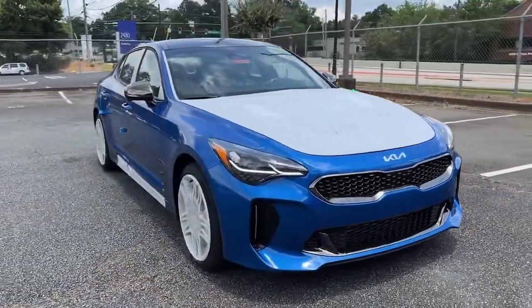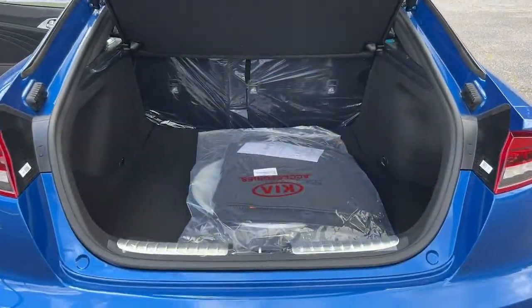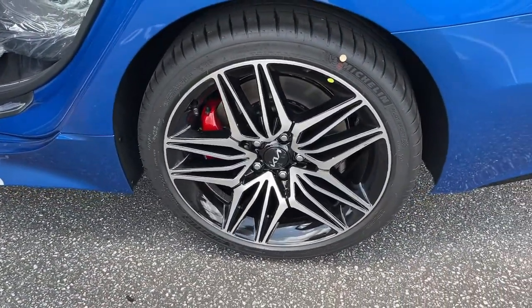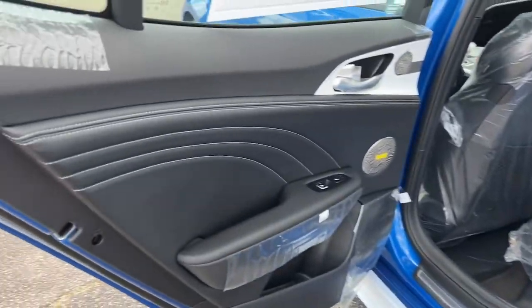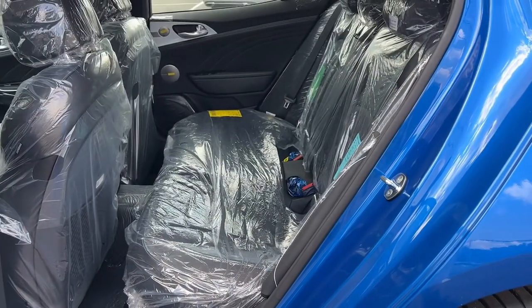The following are some of this vehicle's highlighted options: navigation system, hands-free liftgate, sun moonroof, backup camera, power liftgate, satellite radio, power passenger seat, cooled front seat, heated rear seat, heated mirrors.